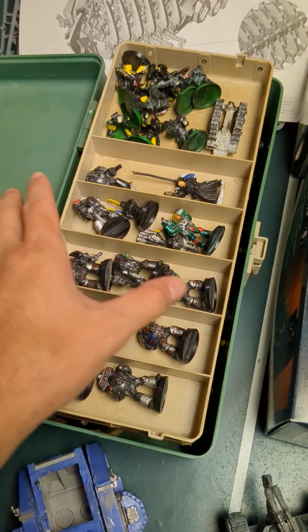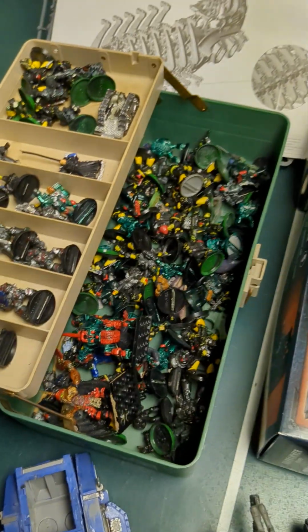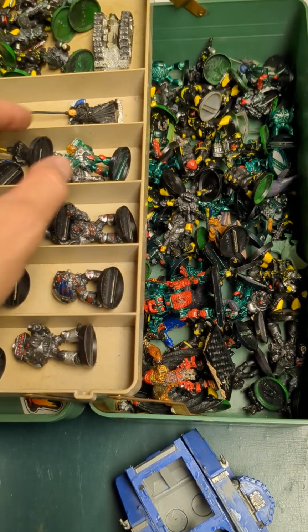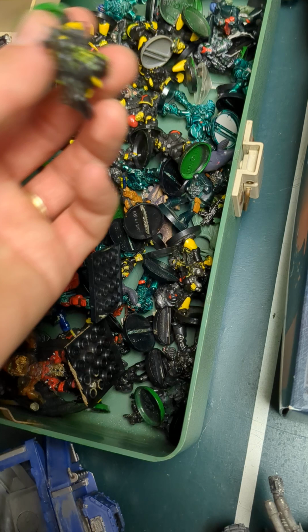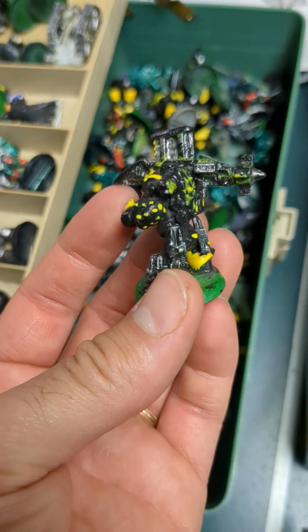Oh, man. This is actually the box that started it all for all of us. These are almost entirely solid metal, first edition, first ever Space Marine models. Let's see if I can find one. It's like a true first edition guy. I mean, you've got a lot of beakies in here. This guy here with the sketchy rocket launcher.